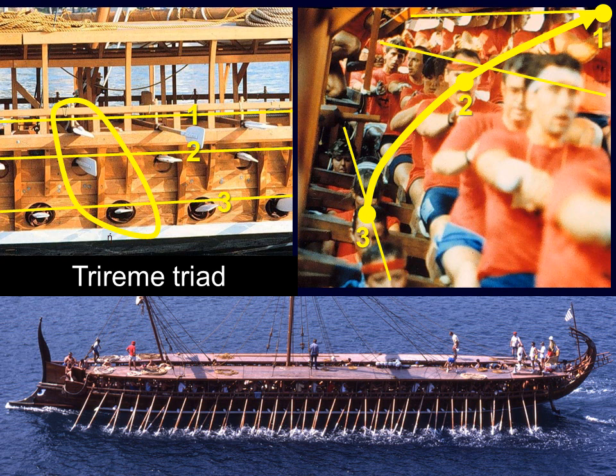And you've seen this before. This is Olympias, and there is the grouping of three, or the triad. There's another one there, and there's a triad there. You can pick out the next triad behind, and so forth down the side of the vessel.